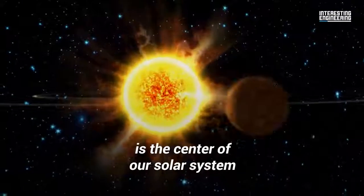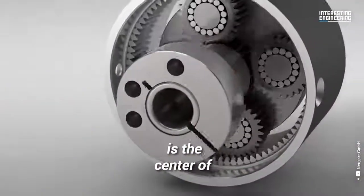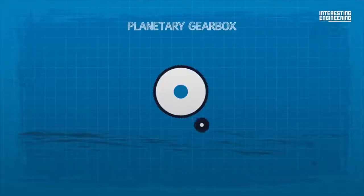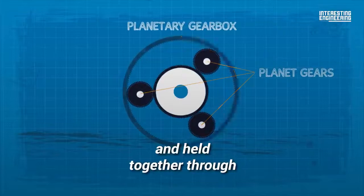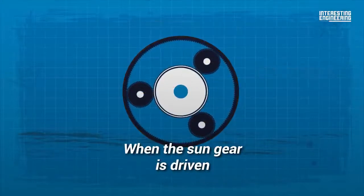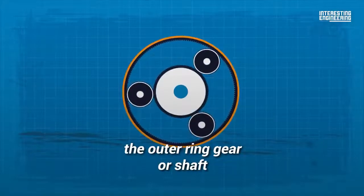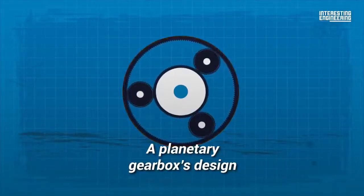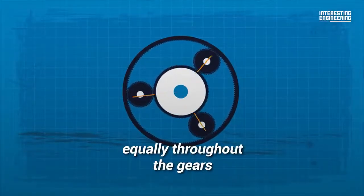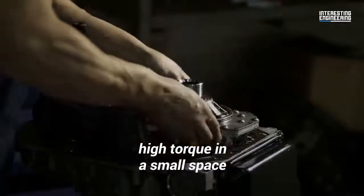Just as the Sun is the center of our solar system, the central Sun gear is the center of a planetary gearbox. It's surrounded by 3 planet gears and held together through an outer ring with internal teeth. When the Sun gear is driven, the planet gears rotate the outer ring gear or shaft. A planetary gearbox's design allows power to be spread equally throughout the gears. This enables the system to achieve high torque in a small space.